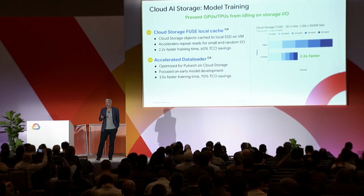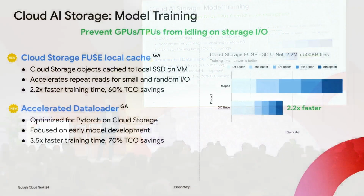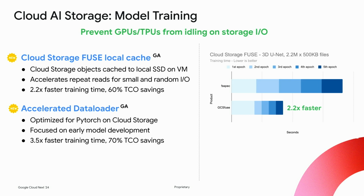Okay, let's talk a little bit about training. We've been saying specifically, right, we have these very precious GPU and TPU hardware, and the whole point of this is to keep them hydrated. And so the thing you want to avoid are storage I/O bottlenecks. So two products. The first product that we want to talk through is Cloud Storage Fuse and the local cache.